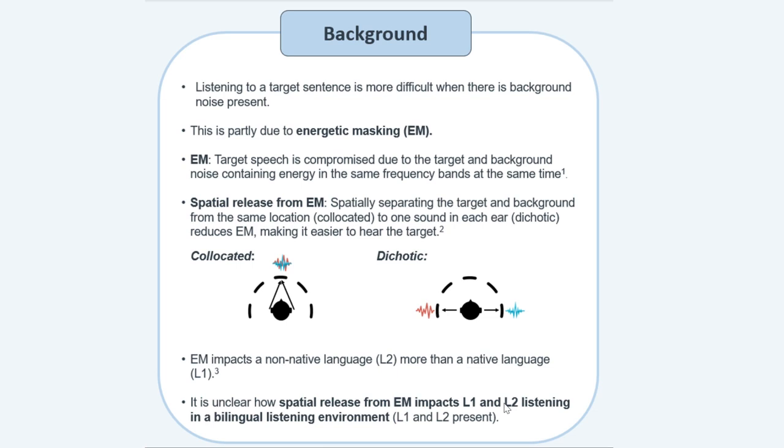Improved intelligibility has been shown when spatial separation is as small as 10 or 15 degrees. However, energetic masking impacts a non-native language, L2, more than a native language, L1, so people struggle to listen to their L2 more than their L1 when there is background noise. But what we do not know is how spatial release from energetic masking impacts L1 versus L2 listening.